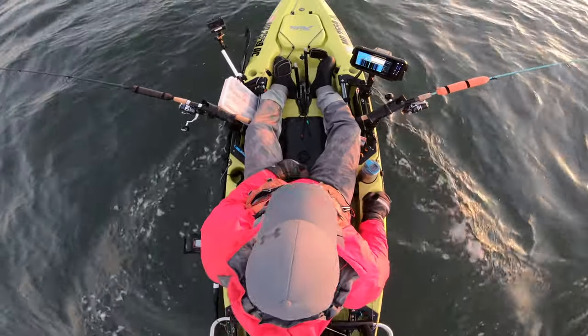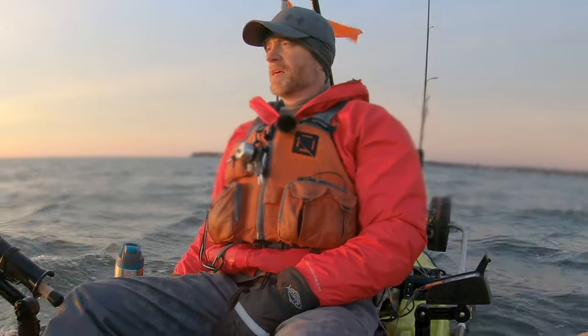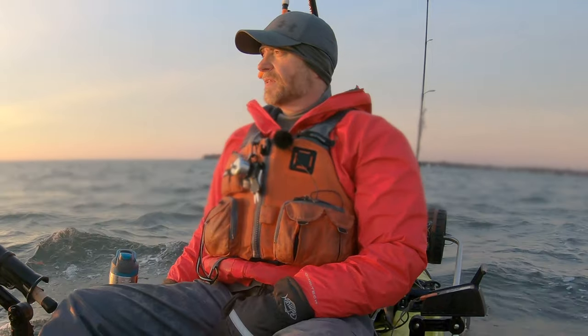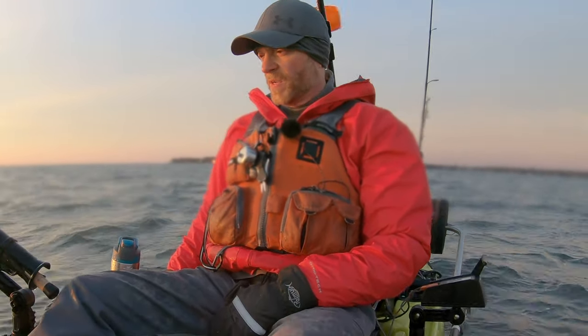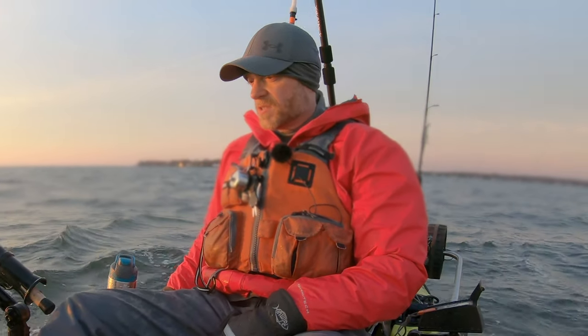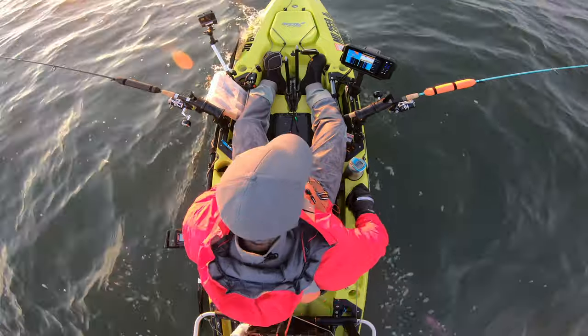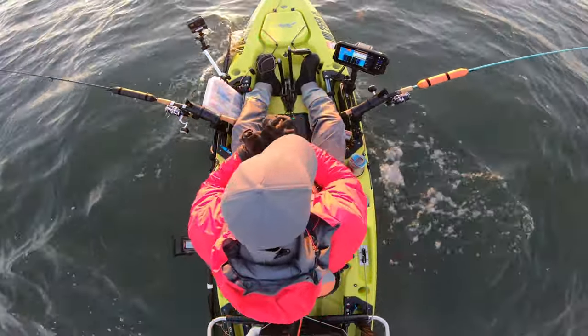The wind and the waves are supposed to get less and less as the day goes on, but that don't help you whenever you're in it in the moment. Oh, I just saw a pod of fish running my hole right over here. That was 16 feet. Ooh, bunch of fish right over here. Bunch of fish, 15 feet, bunch of fish.